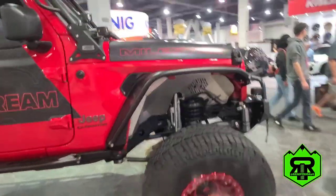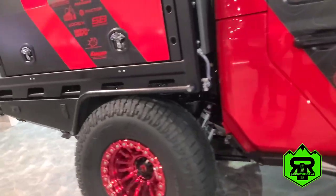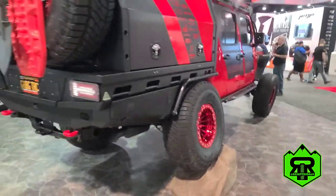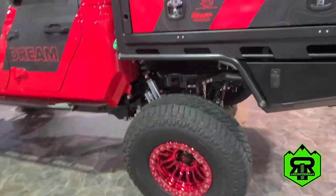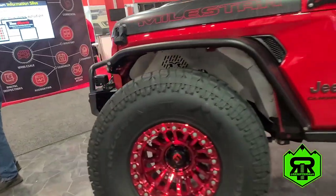If you guys watched my video when I went up to Portland for the Milestar trip, oh, it looks like they got the new XTs on there. That's awesome. I'm definitely getting the 40s and can't wait to rock those. But yeah, these guys are pretty cool. Awesome friends of mine. See them out at King of the Hammers all the time.